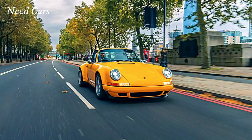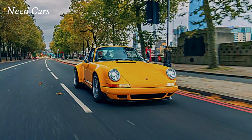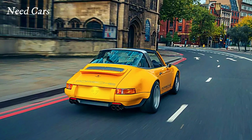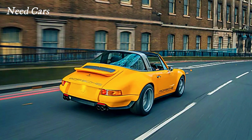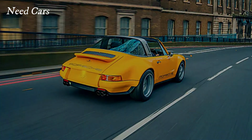must-have for enthusiasts willing to pay the $650,000 base price plus the cost of a donor car. For those fortunate enough to own this masterpiece, it's not just a vehicle, it's a statement of passion and precision. With only limited commissions, this Targa is destined to be a collectible that represents the pinnacle of Restomod craftsmanship.